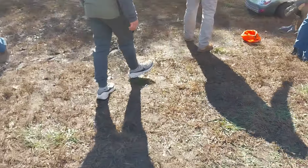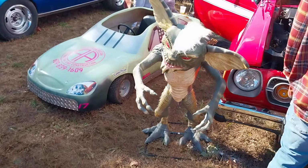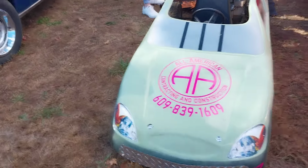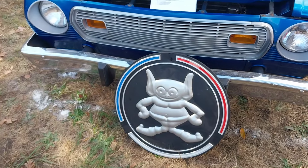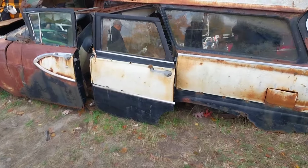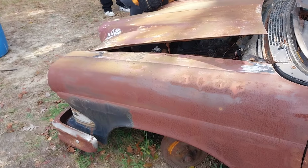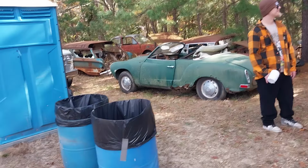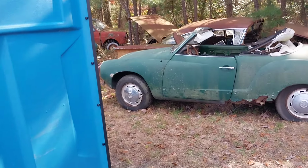And as I come through this way, we got a little Gremlin here at the festival. And look at this, a little Ford Taurus pedal car. And there's another one right here. Cars when they had actual mascots. Character. Oh, and that's a wagon. Oh, man. That is sad. That's a wagon. And also a Volkswagen Karmann Ghia convertible back there. Also getting confined to time.